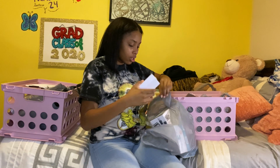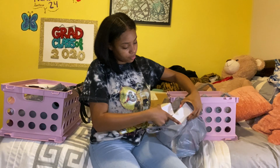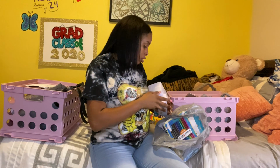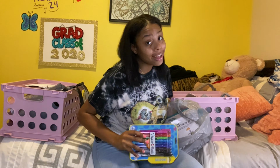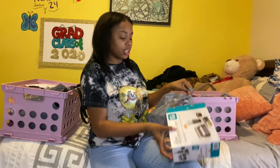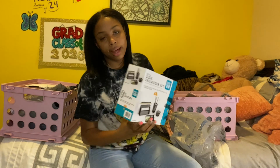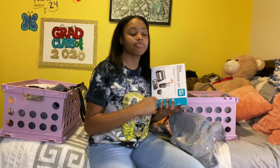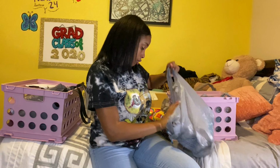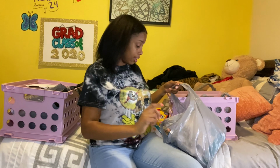Next. More index cards. Noah had to get me some of these. And I got this. They didn't have it in any other color, so of course I had to settle for black. Honestly, I don't even know why I got this. Lord bless my soul. But I just got it because I know I need help organizing. Hopefully this will come in clutch.